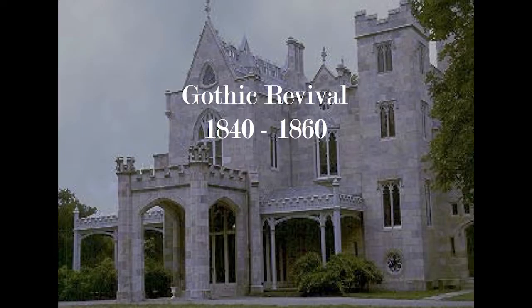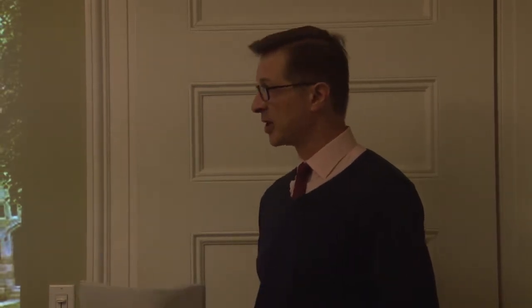So the Gothic Revival arises out of some writings by a theorist named A.G.N. Pugin in England. The objective for him was to find an architectural expression for the Anglican Church. So basically, he was dissatisfied with the current church architecture, and he was seeking a new style that would be appropriate for the English church. So where does he go?